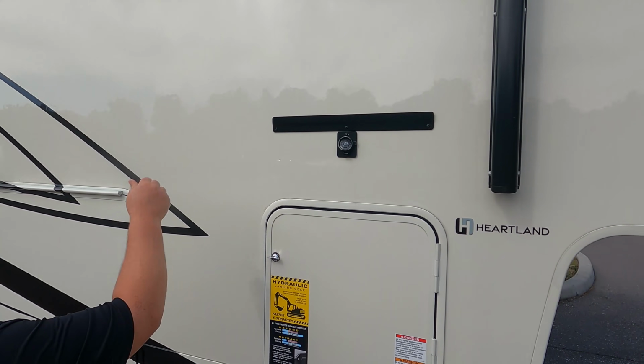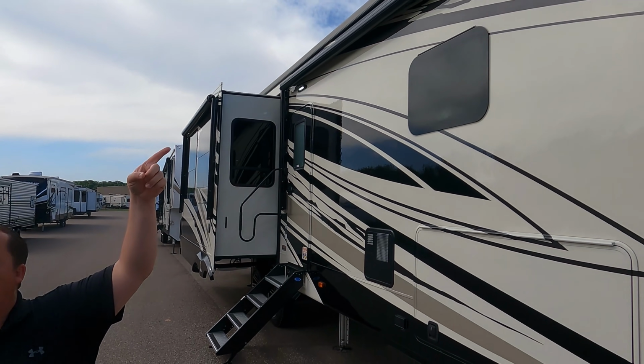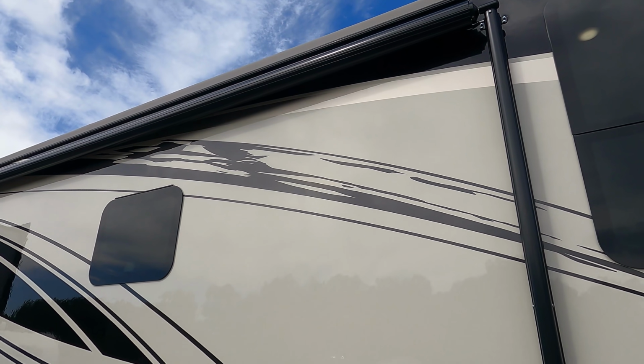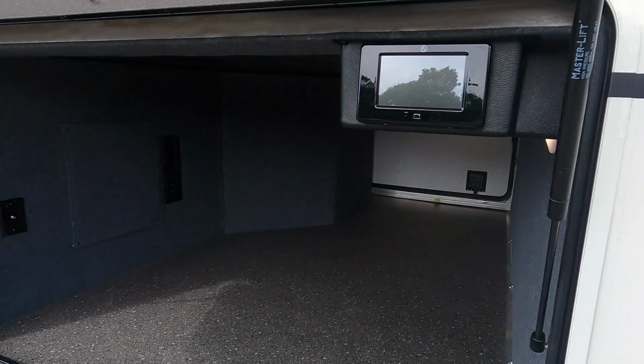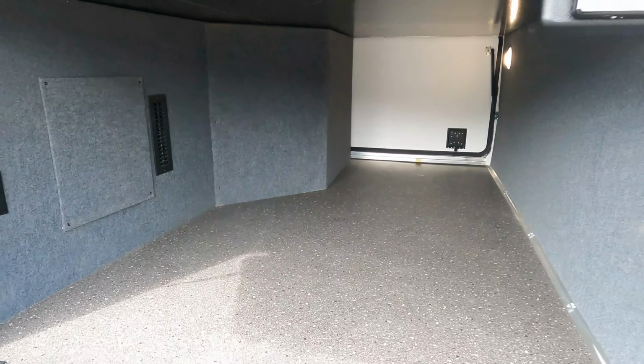Very nice. Nice big power awnings, 2 power awnings with, see the metal awning covers as well? Oh yeah, that's cool. Very nice feature with frameless windows. Coming on down the side here. Wow. Nice big passenger storage right there.